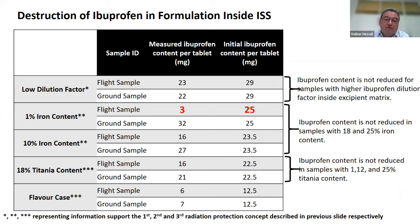So now this table is from ISS. You see the 5 experiments, which you have seen before in color. And if you look, for example, at a low iron content, which I marked red, there's a significant decrease in the ibuprofen content. So this decomposed in the ISS. So normal ibuprofen tablets probably would decompose there because they don't have this iron oxide. The other tablets were all stable. There's a lot of scattering also in the results, not surprisingly under those COVID conditions.